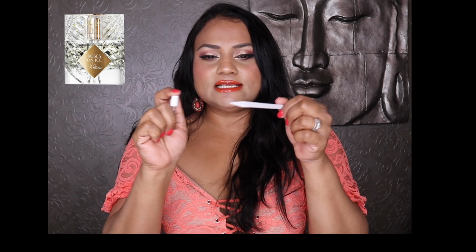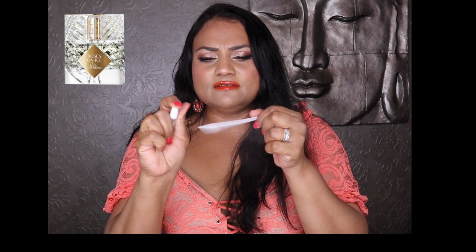I have another Killian here. This one is Roses on Ice. This one is that very fresh, probably very aquatic type of fragrance that was released with Killian Angel's Share, which I didn't get. I wasn't sure of it because it... yeah, this is exactly what I thought it was gonna smell like.